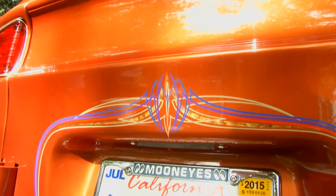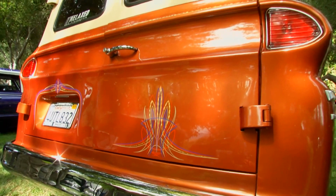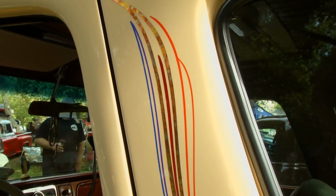And he did. He does the striping all freehand with an adhesive, comes back with the gold leaf, turns it by hand, and then applies a clear over it, and then the painter came and applied a clear coat over the pinstriping. So it's a lengthy process, but at the last San Francisco Rod and Custom Show, it won Best Pinstriping.